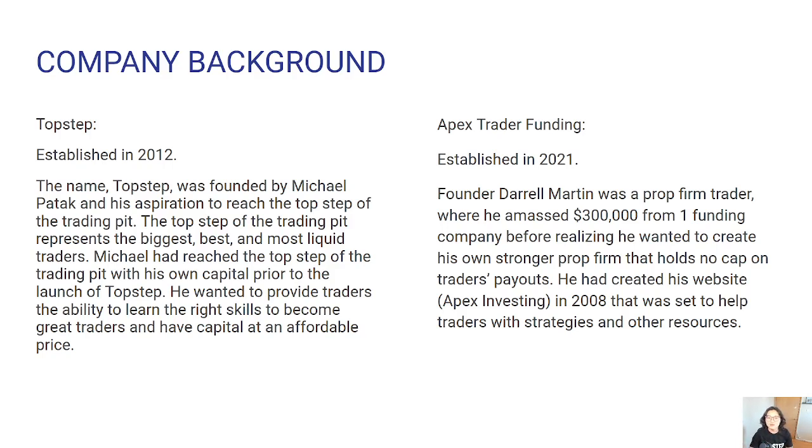Now with Apex, they were established in 2021. The founder, Daryl Martin, was a prop firm trader where he amassed a $300,000 payout from one funding company before he realized that he wanted to create his own prop firm company and not limit the amount of payouts that a trader can have. He did originally have his website, Apex Investing, created back in 2008 that was helping traders with strategies and other resources prior to the launch of Apex, and I believe that website is still active to this day.